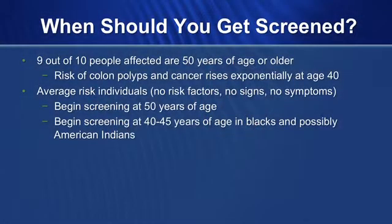So when we hit 40, something changes and the risk factor rises rapidly. But we don't really think in an average risk person, which means you don't have any risk factors, no family history, you don't have inflammatory bowel disease, you don't have any genetic syndromes, you don't have any signs or symptoms, you just came in because you're age 50. That is when we generally start people.